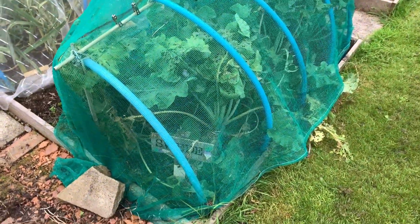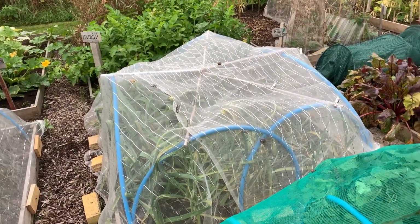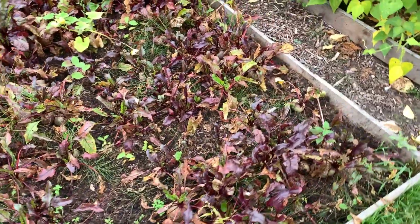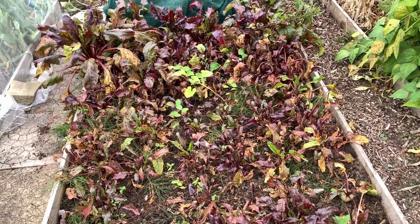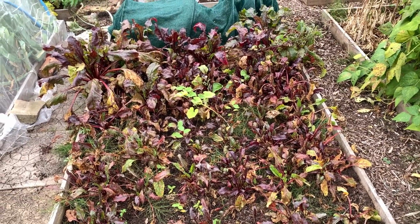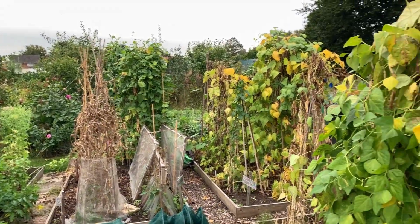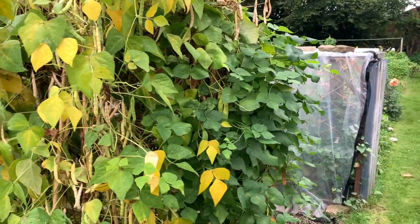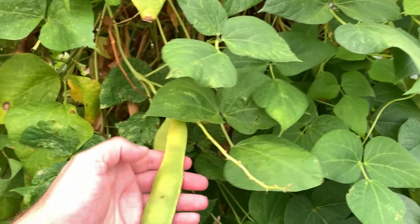So we've got some Swede, they're quite decent. And again, the leeks there behind. Got some more beetroot here. Things are doing okay. I think Rachel is going to be on a pickle-a-thon with all these, to be honest, but we do love a bit of pickled beetroot. More beans drying on the plant. So we've got climbing French and butter bean here. So let's have a look at the butter beans. So there's a butter bean.